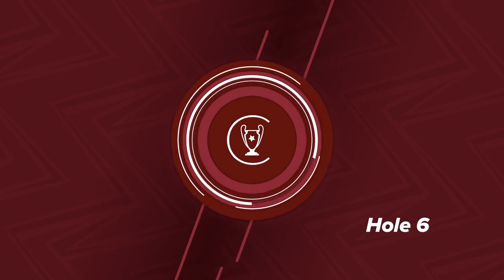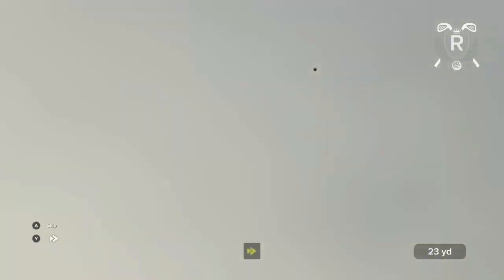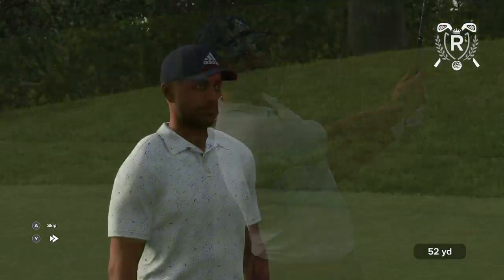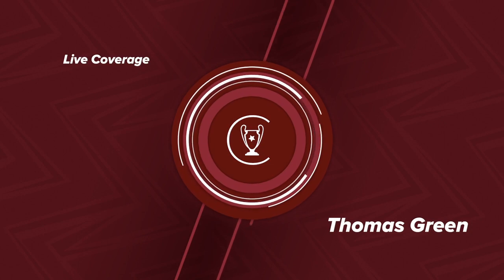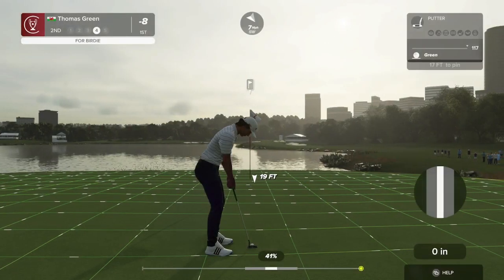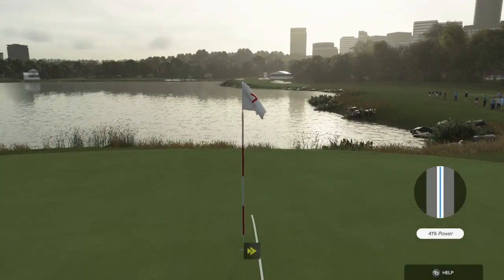Let's go to our man John on the ground. There's something brewing down there. Let's find out what it is. Hey guys, we're checking in with Xander Schauffele as he gets set for his next shot here on the 6th. There's 17 feet remaining to the hole. Little birdie looking here.